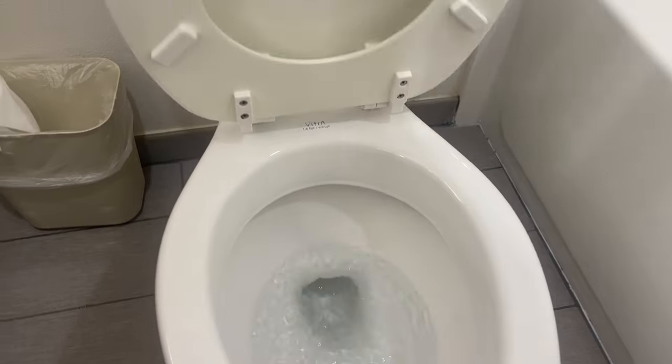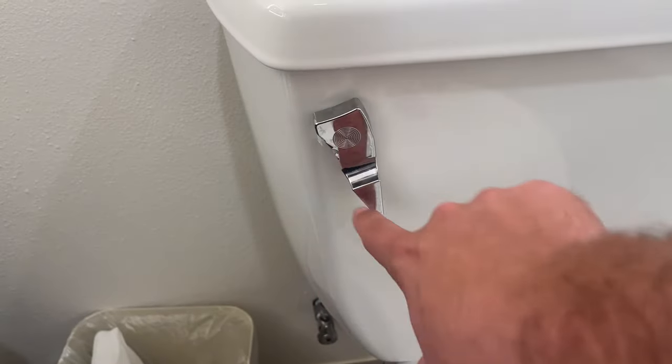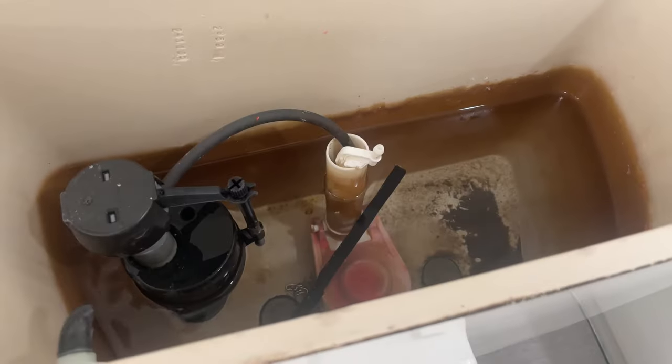So we just got to our room in Pensacola. We're staying at a Holiday Inn here, and when we arrived, the toilet is broken. It's just running and running, and this isn't supposed to do this. So let's see if we can fix it. Oh no, we can't. Totally broken.